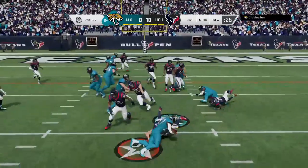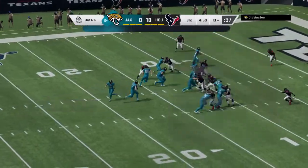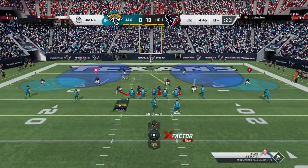On the run, it's Fournette, and running room scarce here. He's going to be stopped in his tracks at the line of scrimmage. No gain on the play there, so they're left with a 3rd down and 6.